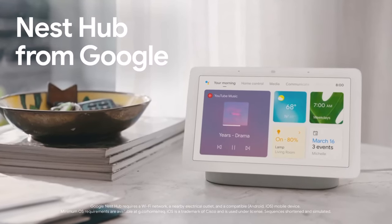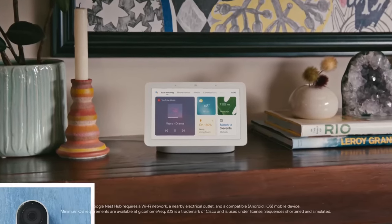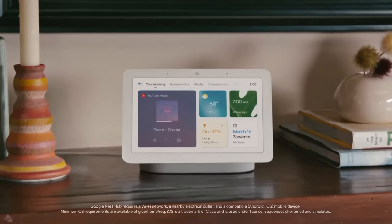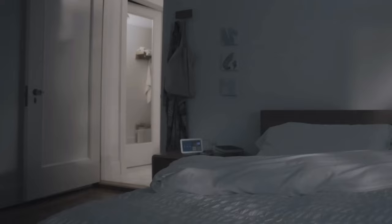Number 2. Google Nest Hub, 2nd Gen. Ideal for Google Assistant users. This smart display doubles as a digital photo frame and can track sleep patterns without a camera, making it perfect for privacy-sensitive areas like bedrooms.